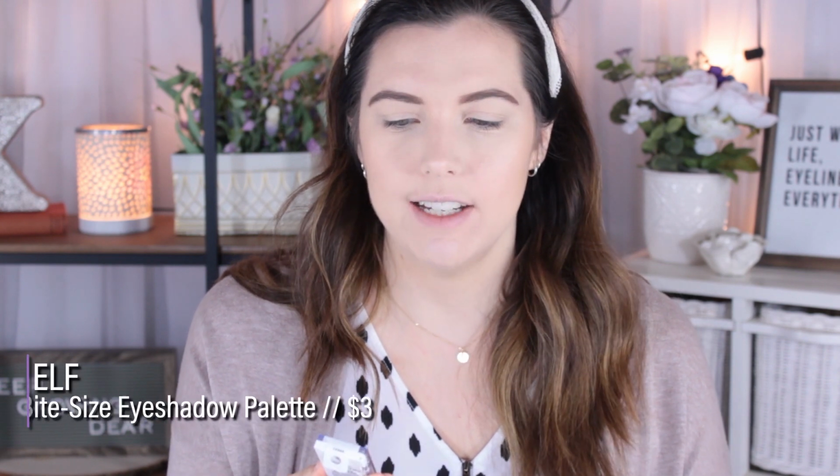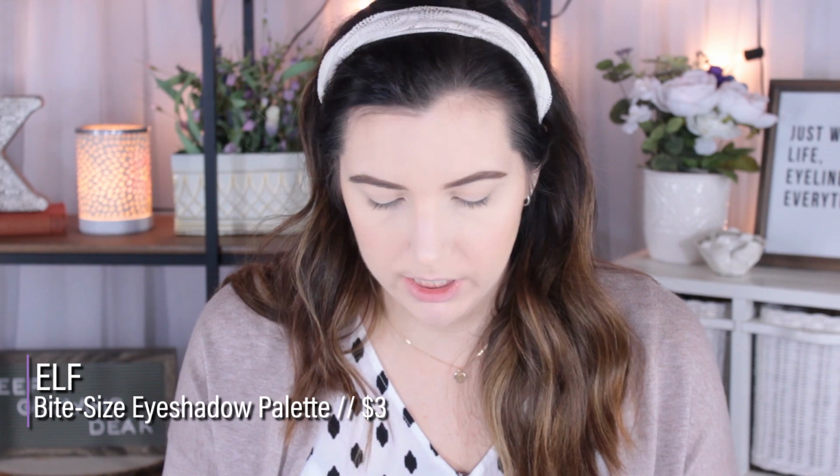Okay, eyebrows are on. Now I want to hop into this little itty bitty e.l.f. palette. This is the bite-size eyeshadow in the shade Cream and Sugar. This is the one that I've seen people really raving about. First off, the packaging is just so cute. Look at it, it's so tiny. They have lots of different shades of this. They even have a blue one. They have a pumpkin-y, warm, spicy one. And then I think they have one more. But these are the shades that I got. I was just the most attracted to these ones.